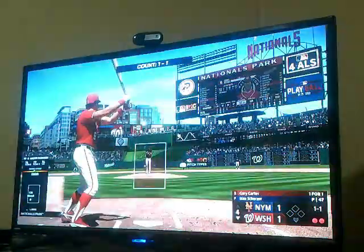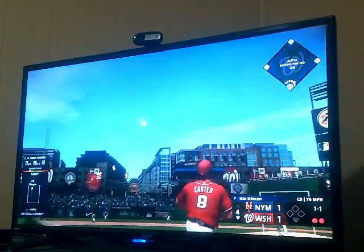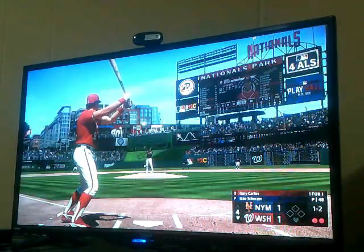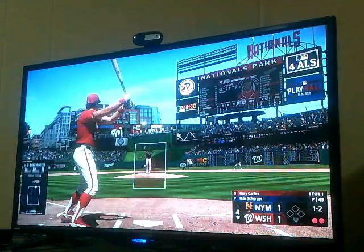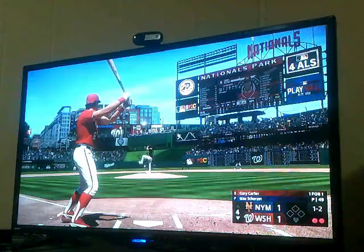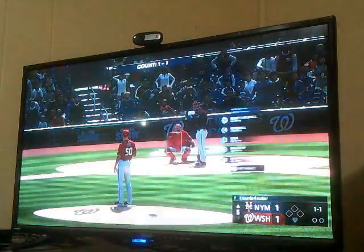2 outs, base is empty. And now here is Gary Carter, a guy who makes an impact not just at the plate, but also in the field. And the count 1-2. Here comes the pitch. Stays alive. Is that too late? Yeah. 2 down, nobody on. That's the third. Tosses across the first. That's the 3rd out. Do it for Washington.